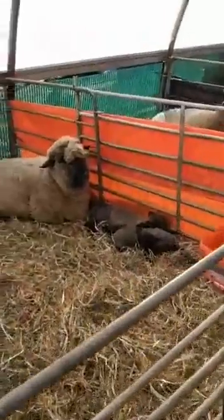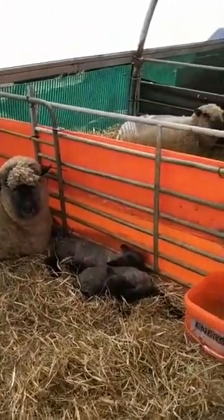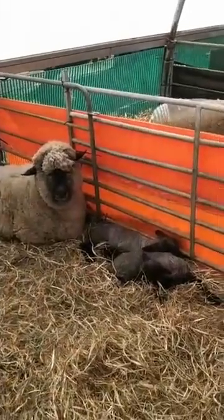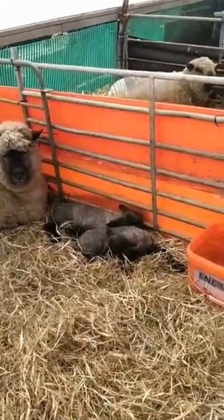So hopefully, it would be great if none of these breeds were on any list, because we really want to try and save them. They're really important. They're important to us.